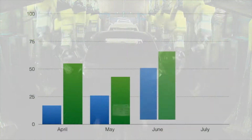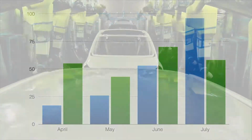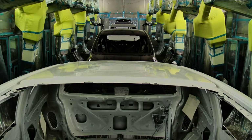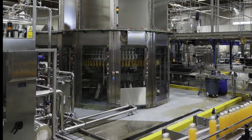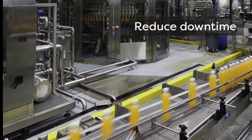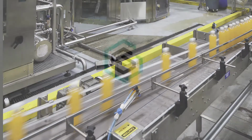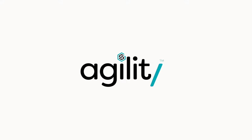And the analysis and reporting features will help you to understand what's impacting on performance, enabling you to improve efficiencies and reduce costs. You'll be able to shift the emphasis away from reactive repairs towards planned maintenance, reducing costs and downtime, and increasing productivity. Our customers can tell you more.